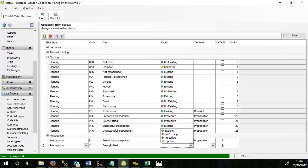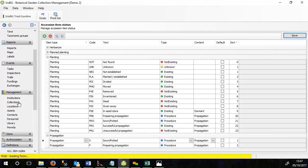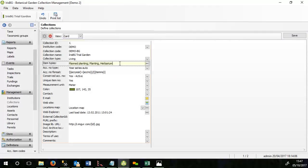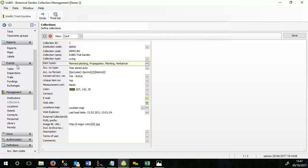But we would then add, and using this field context, that means that the propagation fields become visible. I'm going to stop here just to shorten it a bit. So the last thing you need to do after you've done that is to go into management collections and make sure you're allowed to record this type of material in the collection. I'm showing you this. It's a bit geeky, but if you want to go ahead with this, then you can. Now you know how. So now we have propagation in here, and you also may need to tweak the locations.